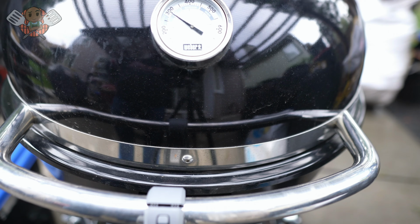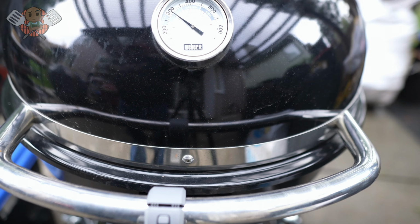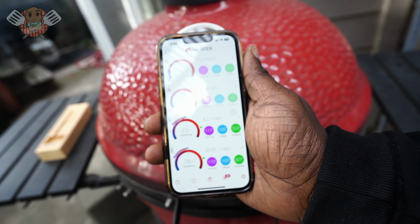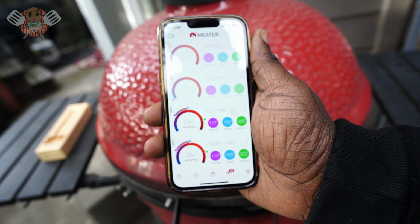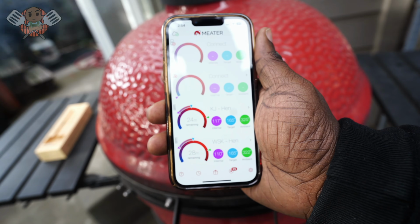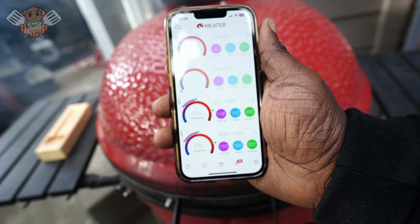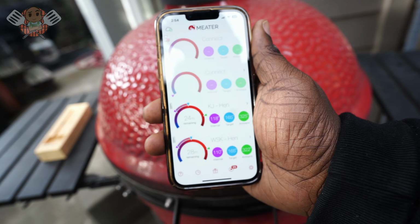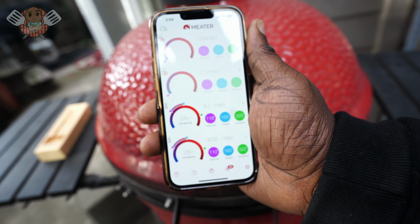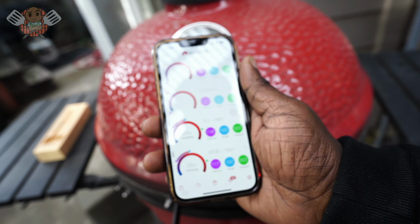So as you can see right now, just going off of the temperature, we're right at 300 degrees on the Summit Kamado. Hopefully you guys can read my iPhone screen here, but just using the Meater Plus, I can say from inside of the house, no issues with connectivity with either the Kamado Joe or the Weber Summit Kamado. Connection has stayed strong, has not been lost. So I was a little bit concerned about how it would do inside of the ceramic cooker, but so far no issues at all.